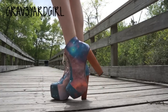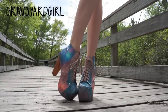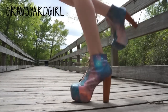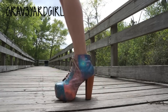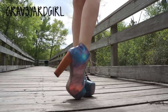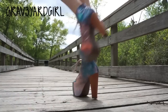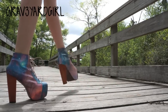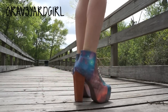So since I love galaxy things so much, I also have the Galaxy Letas, and these are unlike any other pair of Letas that I have because they are a kind of, I don't know what you would describe this fabric, it's like a plasticky kind of fabric. So these are perfect for all weather situations. And I think these are also a little bit more practical than the Damsels. Letas are always a little bit more easy to walk in than the Damsels. So there you go. I have a double galaxy obsession problem.